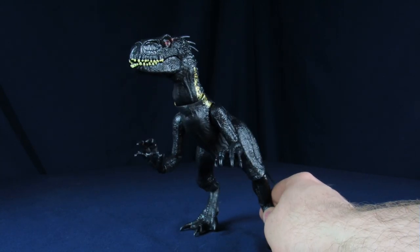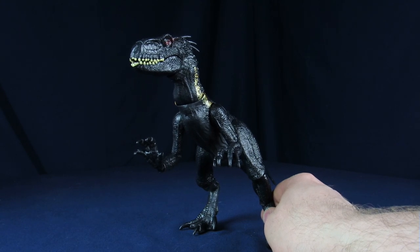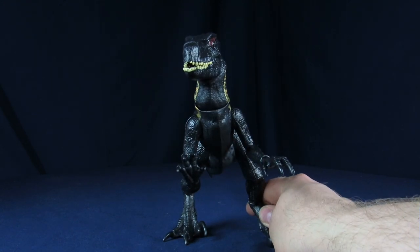I think this thing's just Freddy Krueger as a dinosaur. Just wants the children, man. Maybe this dinosaur is a dream monster. It's a Gabra. A dream warrior. Could be.